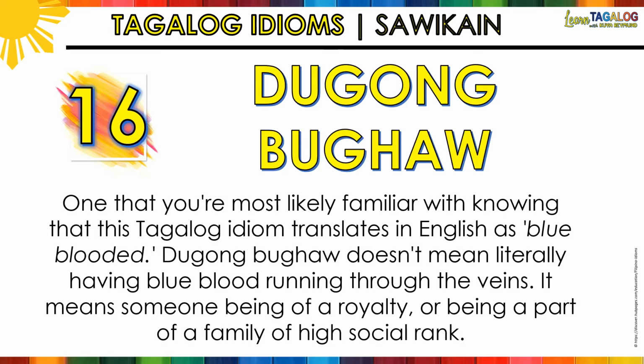Next, number 16 is dugong bughaw. One that you're most likely familiar with, knowing that this Tagalog idiom translates in English as blue-blooded. Dugong bughaw doesn't mean literally having blue blood running through the veins. It means someone being of royalty or being a part of a family of high social rank. So that's for number 16, labing-anim, dugong bughaw.